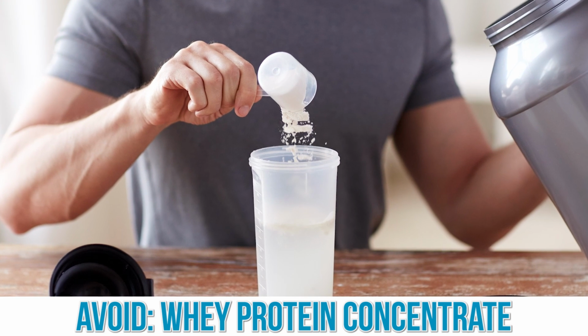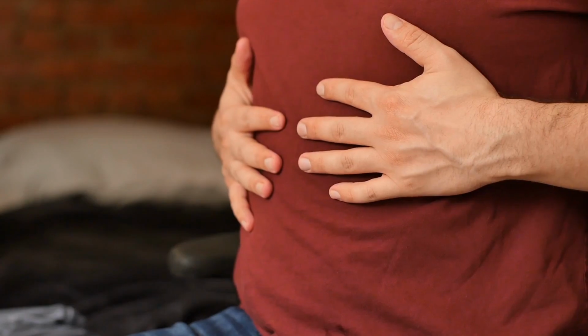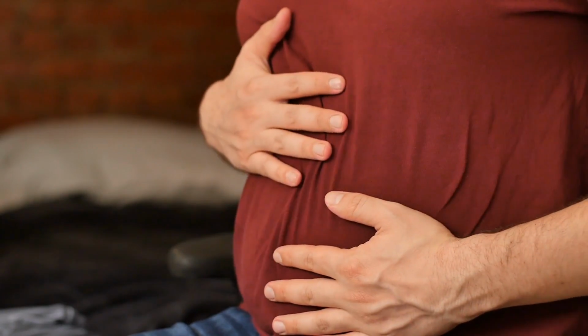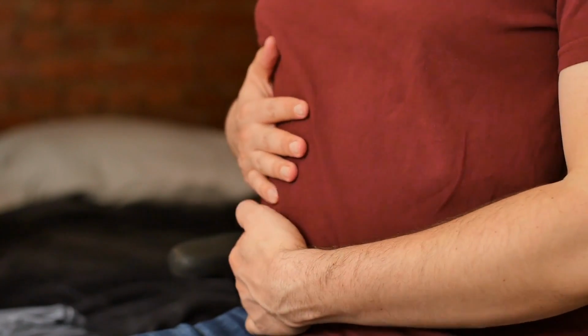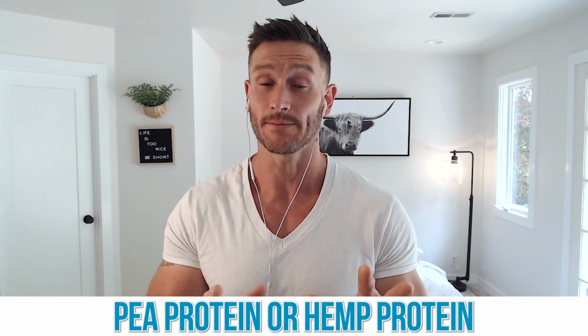Avoid whey protein concentrate at all cost. Whey protein concentrate is going to have all the milk solids in it. It's going to be very hard for your gut to digest at the end of a fast. So I usually recommend leaning towards a pea protein or a hemp protein, something that is as clean as you possibly can, that's going to have a little bit less of a, let's just call it a metabolic impact.